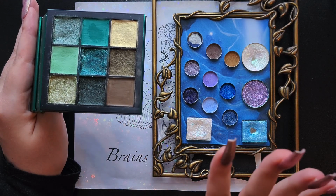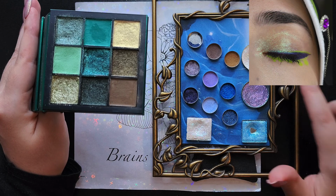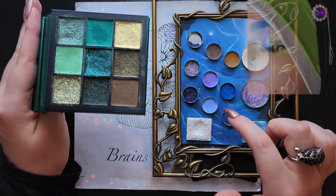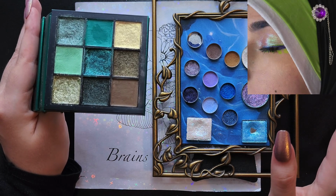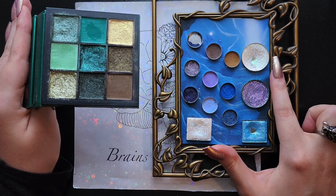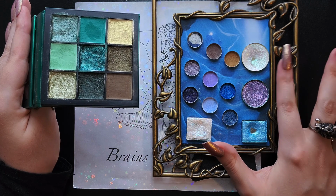And then we already talked about the poisonous slime eye look. I did put Luxie all over the eyelid, and then I had this deep indigo-y purple shade on the lash line, and then for the lime green, I used the one from the Siva Beauty palette. And you'll notice for all these looks, I actually used Luxie the most out of all of these eyeshadows. I used it 5 times. I just couldn't get enough of this shadow.